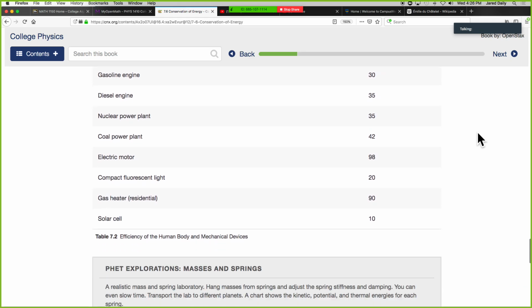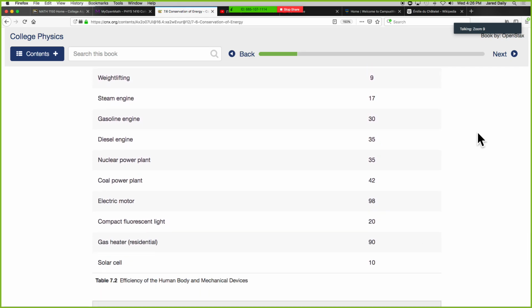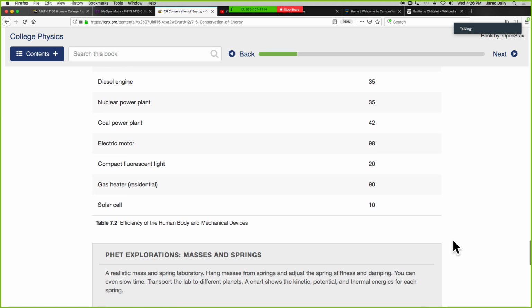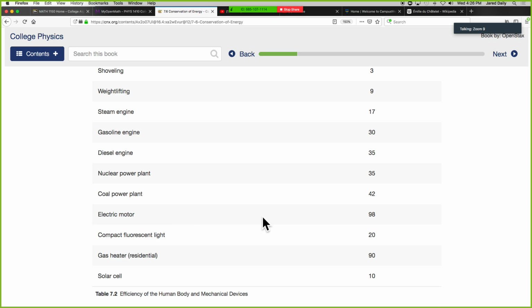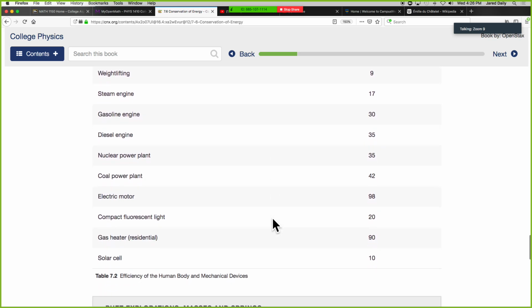Anyway, electric motors, almost 100% efficient. This is why electric cars are all the rage. They're very, very efficient. They don't have an electric heater on here. If they did, you would see the only thing in the world that is 100% efficient. Electric heaters are 100% efficient because all of the energy that goes in just becomes heat, which is what you want it to become. So they're the most efficient heater.